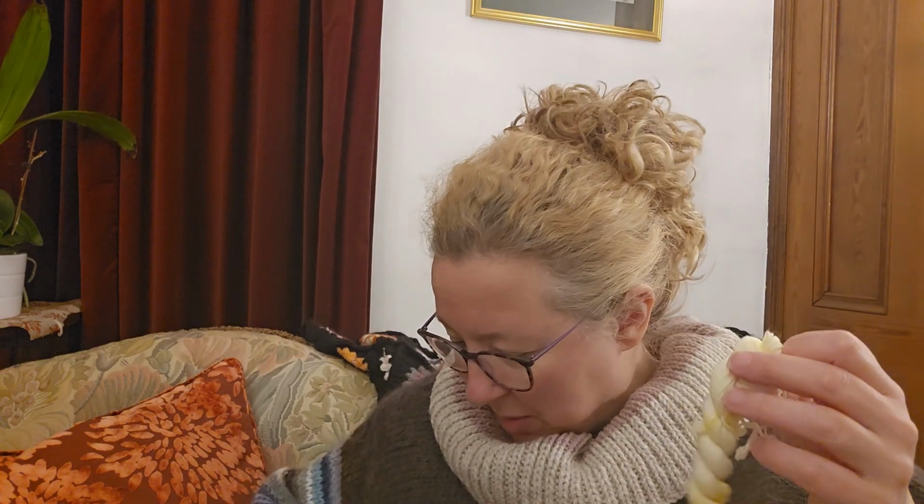Gorgeously soft. These must take such an effort to dye up and do as tiny mini skeins like this, all wrapped up in beautiful packaging. So let's put this back in day one.